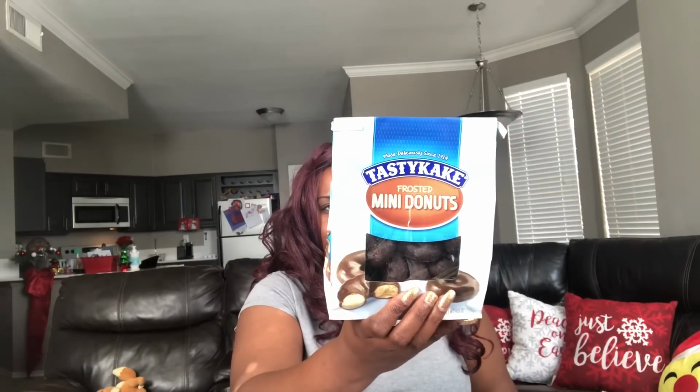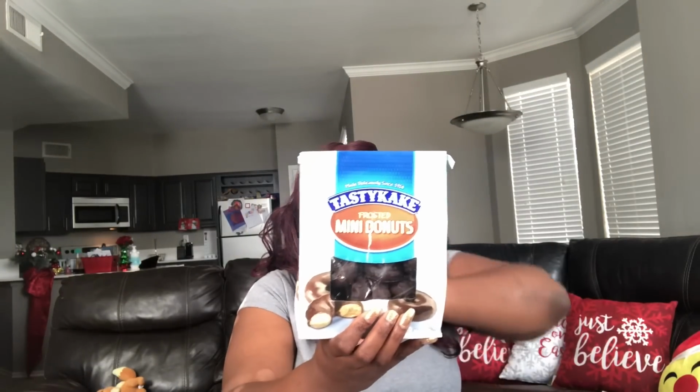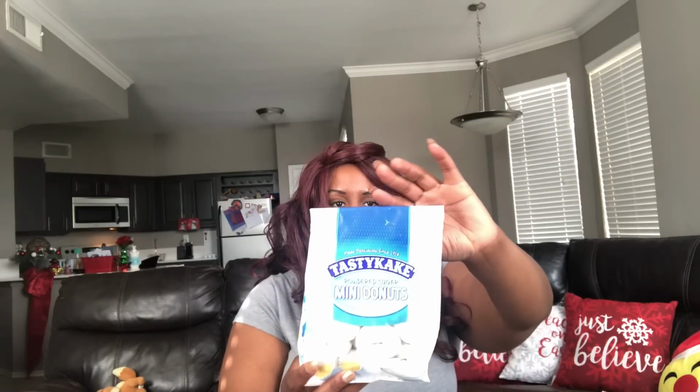I found some donuts. These are the Tasty Cake Frosted Mini Donuts. Normally these are like $2 something. Oh, it says $2.99 on here, and it says enjoy by 12/27. So this just gives a snack in the pantry. They're not going to last long. And I got the powdered mini donuts as well. It says enjoy donuts all day long on the back of it, and they normally run $2.99.